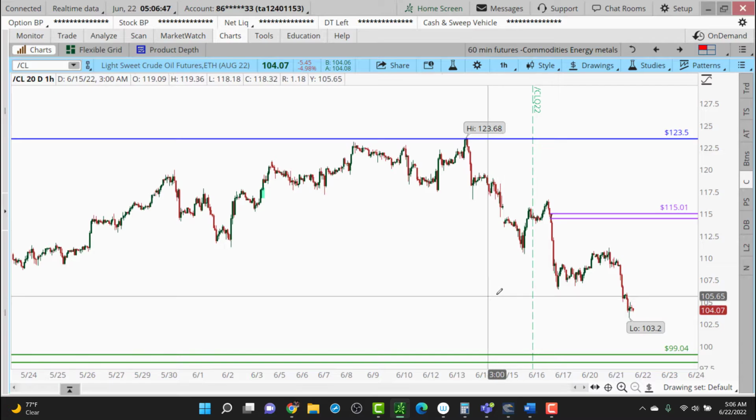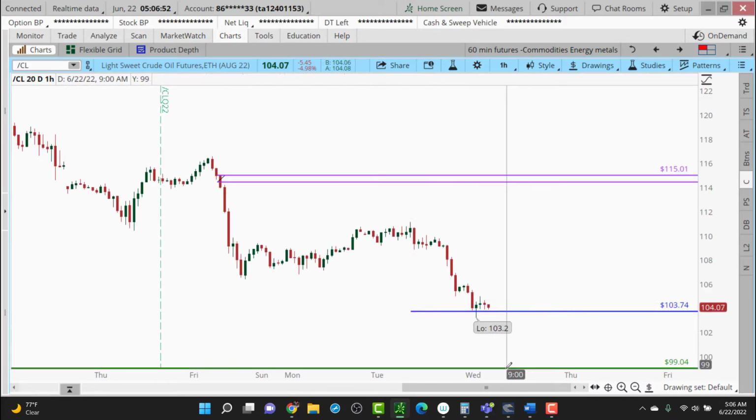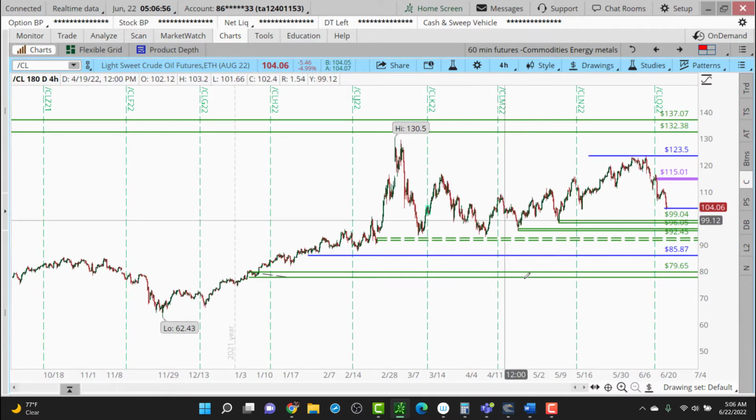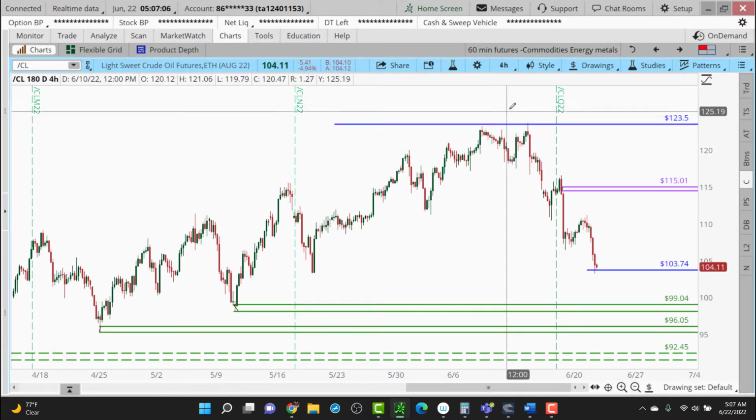Let's look at this on the hourly chart and say, okay, where's a decent opportunity? I think you've got a breakdown below the low here as an opportunity to get short. And we've had a pretty strong move down. The next area we could be honing in on is $100 a barrel again. Let's see if price comes back down into that region.